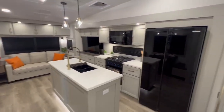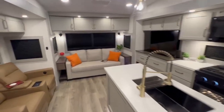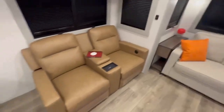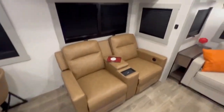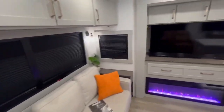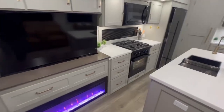Residential cabinets, pop-up TV. This couch will make additional sleeping. Got the Thomas Paine recliners over here. Electric fireplace, and that will put out a good amount of heat.